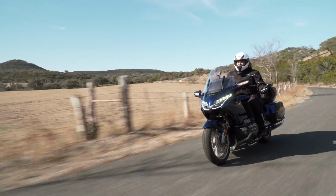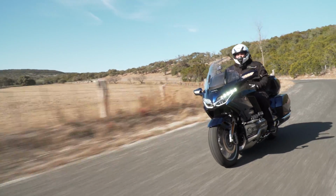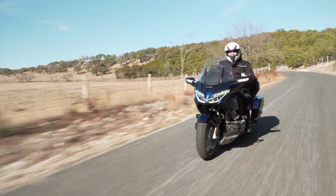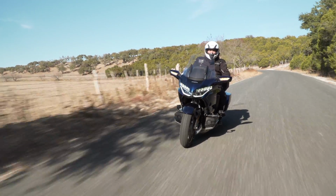Whether you're putting it down in the corner, holding it in the corner, or pulling it back up, it's almost like an optical illusion. The way this bike handles really does not belie its weight at all.